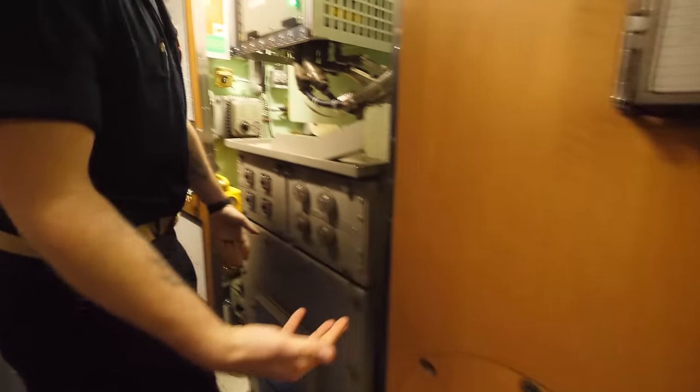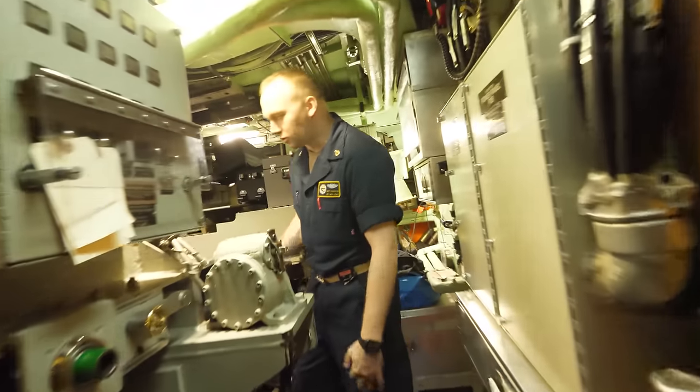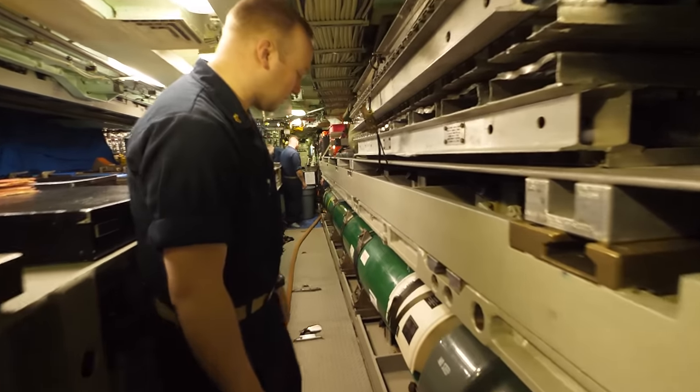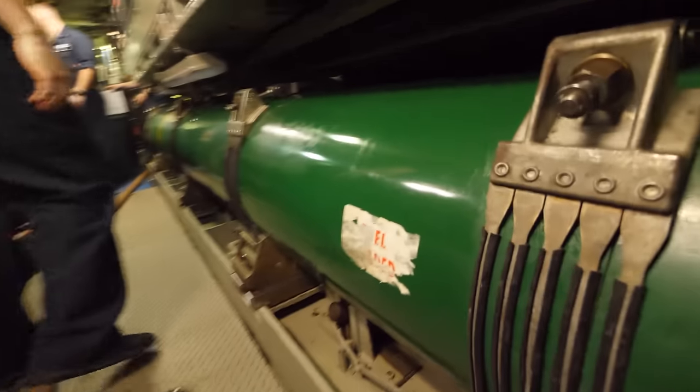So we're heading down towards the torpedo room. Oh yeah, this is the party. This is one of the very few places you get half flooding, right? Oh, well, I'll be dang. There we go. And there it is.